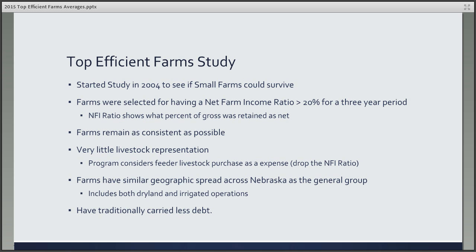We do try and keep the same farms year in and year out, so that we can have a consistent look. Not just the farms that have the highest net farm income ratio for this year, but farms that are consistently efficient as we go through time.